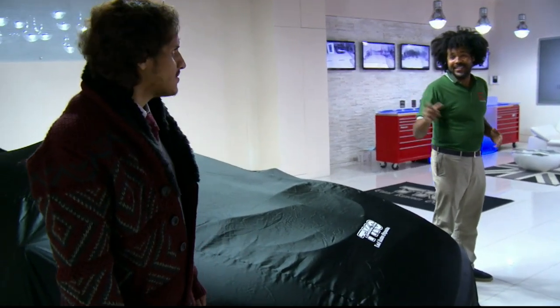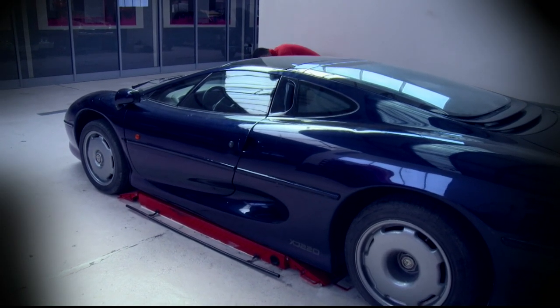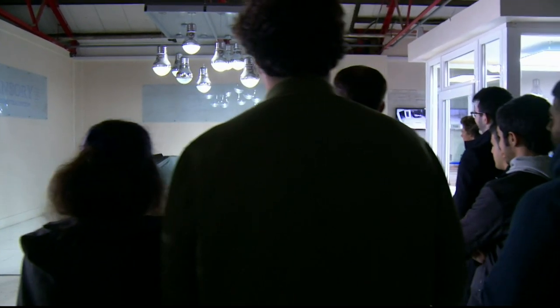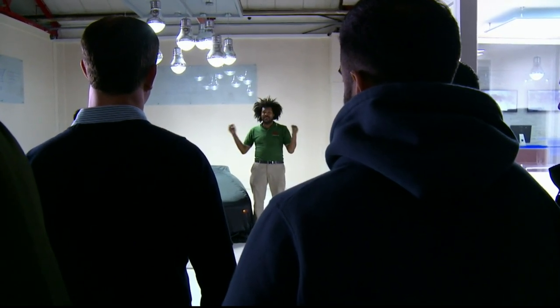My good friend, Hamad, came to me and said, ELO, my father has this XJ220. It's sat in Doha. It's doing nothing. Can we do something with it? With this particular car, it was pretty difficult, and I have to explain why. No one in the world to date has actually customized an XJ220. Ready for it?